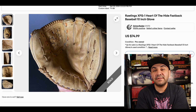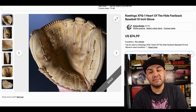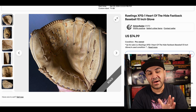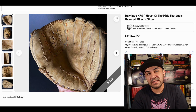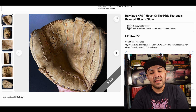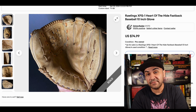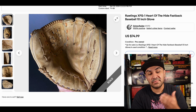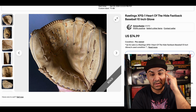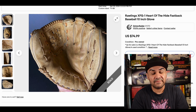If you've seen my recent video, you would have seen me find this glove. I did mention in that video I did sell it. I just want to highlight it again in case you missed it. It's a Rawlings XFG1 Heart of the Hide glove from an estate sale. I looked at it and it looked super vintage, and I just felt it, and it felt super high quality. So I was like, I'm gonna throw it in the basket, see what they want for it. At the estate sale they said $2, so I paid $2 and I sold it for $74.99. Incredible flip, super happy. Definitely gonna be registered in my mind when I see Rawlings, and if I see XFG1, I know it's gonna be high value.